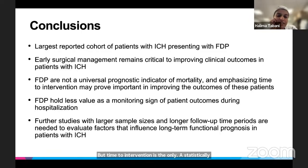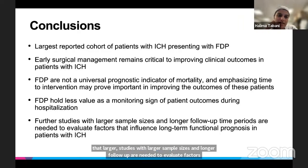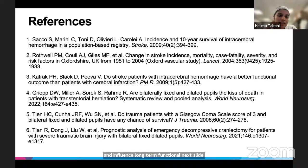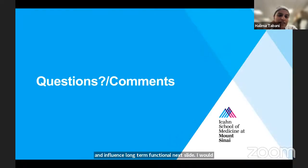And given our small sample size, we do believe that larger studies with larger sample sizes and longer follow-up are needed to evaluate factors that influence long-term functional prognosis in patients with ICH. Next slide. I would like to thank all the faculty and medical students that helped on this project, and I'll be happy to take any questions or comments.